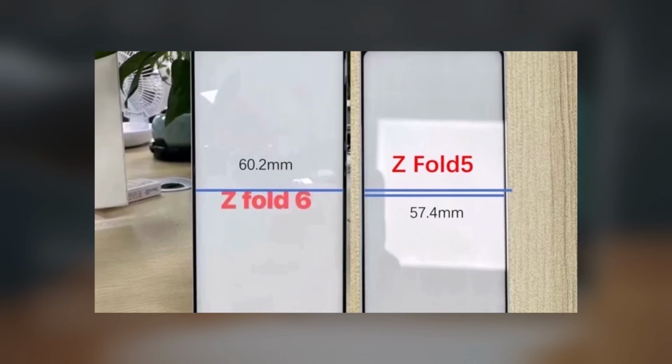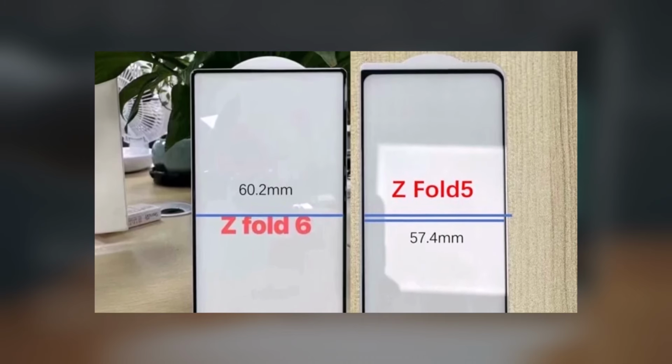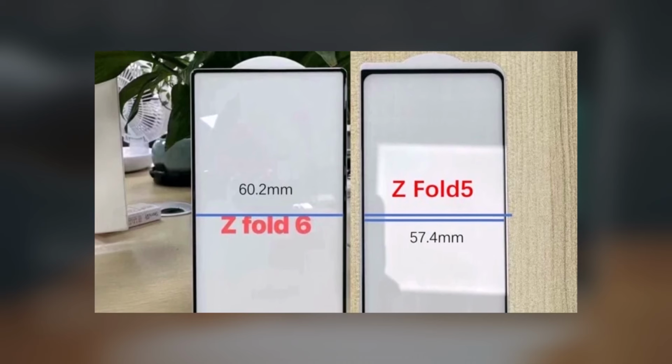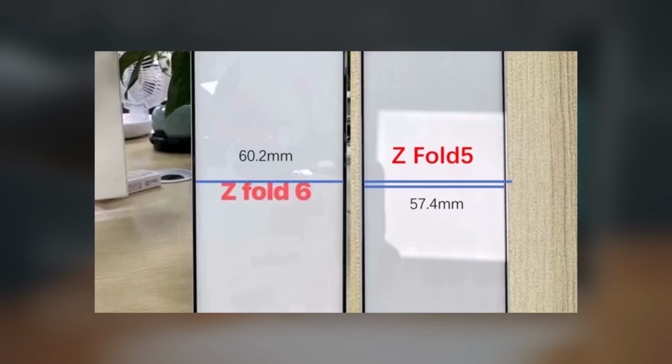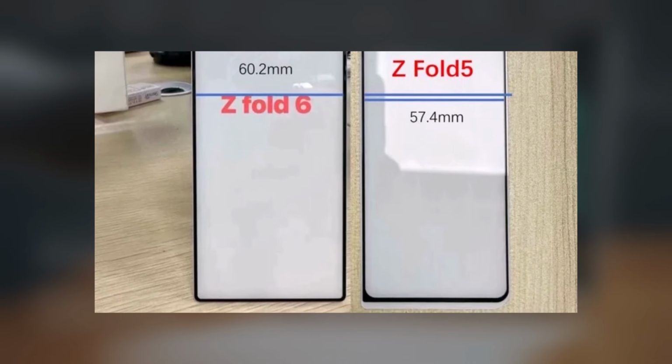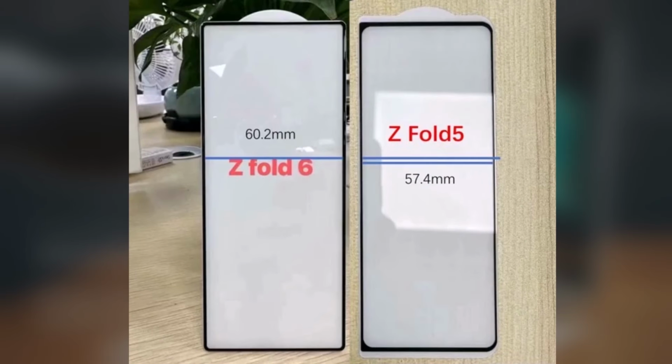Another notable difference between the two foldable phones is the edges of the cover screens. The Galaxy Z Fold 5 features rounded corners, while the Galaxy Z Fold 6 is depicted with much sharper edges, reminiscent of the corners on the flagship Samsung Galaxy S24 Ultra. Additionally, the screen protector for the Galaxy Z Fold 6 suggests that the phone's outer display will have thinner bezels at the top and bottom.